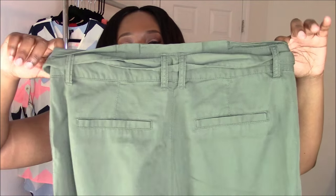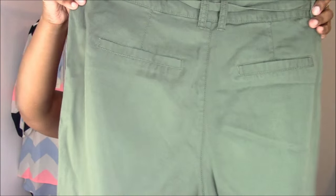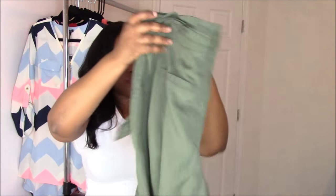These nice little pockets. And believe it or not, these are not wide leg. Because you would think, just looking at the pants, but these are tapered. But they look so good on. It kind of gathers in the waist around here, gets a little loose from the thigh area, then just tapers over at the ankle.